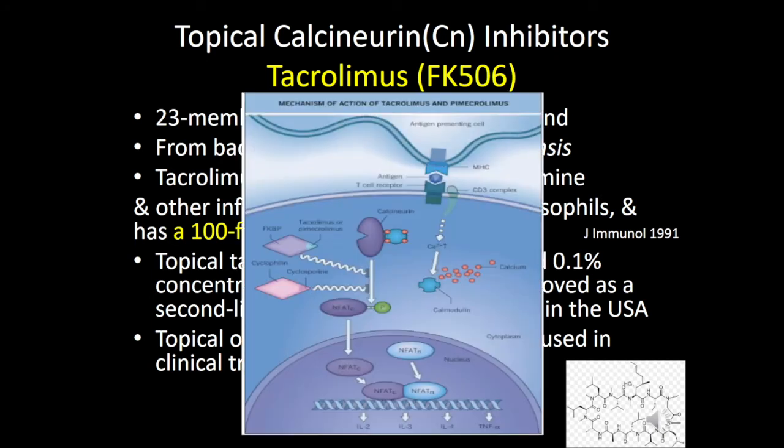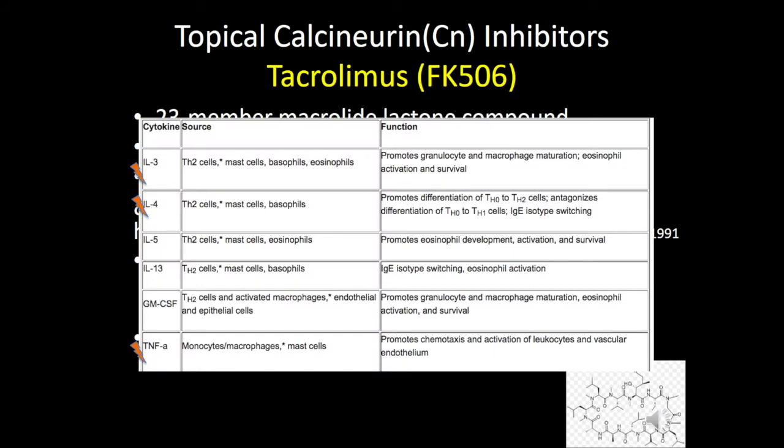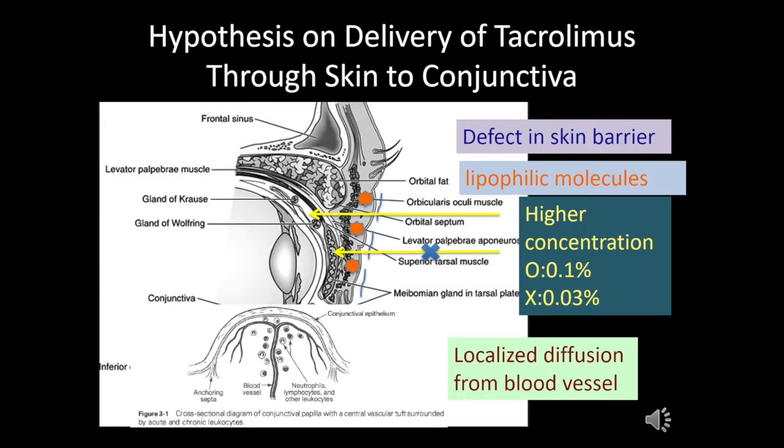This is the mechanism we don't need to mention too much. Actually, the main action of tacrolimus is that this chemical can inhibit and reduce IL-3, IL-4 and TNF-alpha secretion by basophils, eosinophils, and macrophages. However, the problem is, is there any possibility for the topical dermatological tacrolimus ointment to penetrate through the skin and the muscle to the conjunctiva?